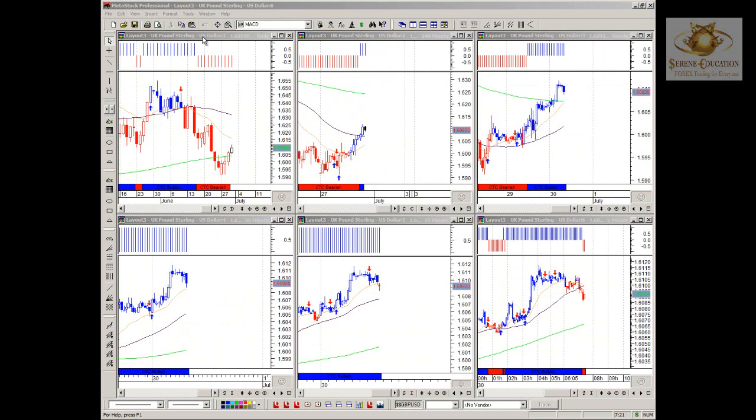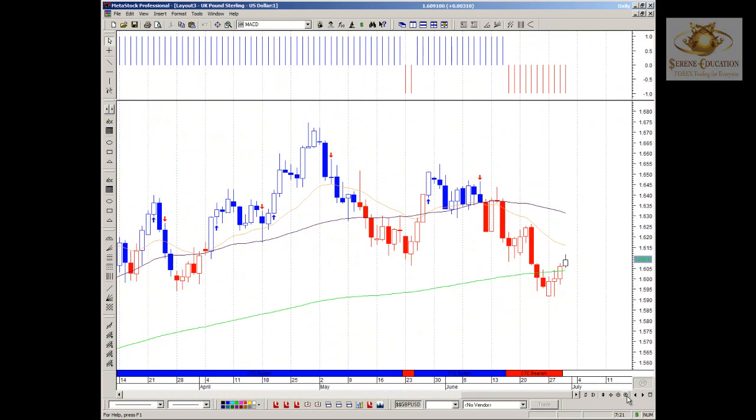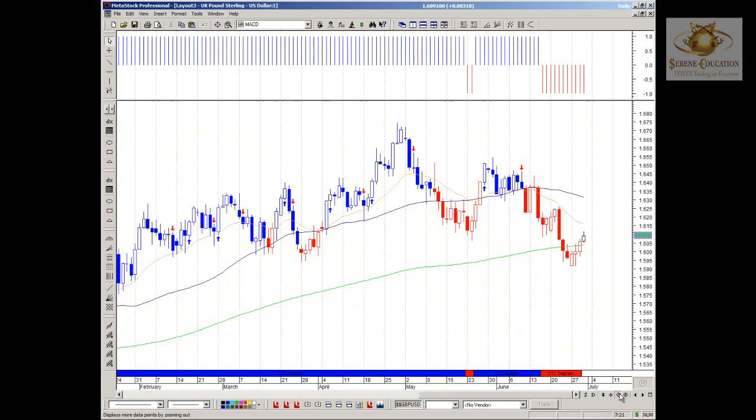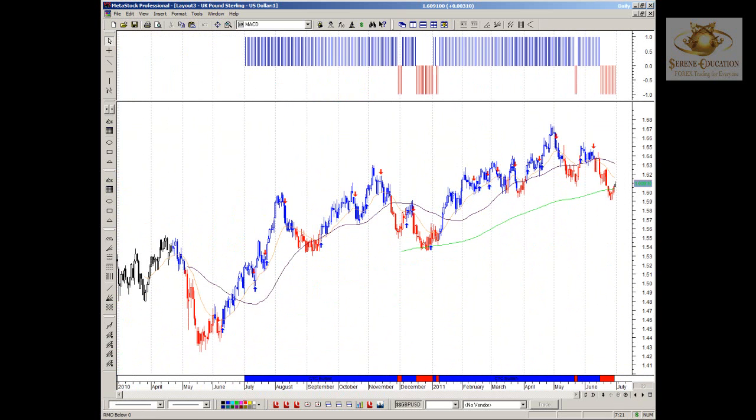Next pair is the sterling against US dollar, UK sterling against US dollar. Let's have a look at the daily. Yesterday, with the news that came out on the Eurozone, well, Greece having the first part of its austerity plan measure approved by the government, we saw price pushing higher. Slight pullback now in the Asian market.